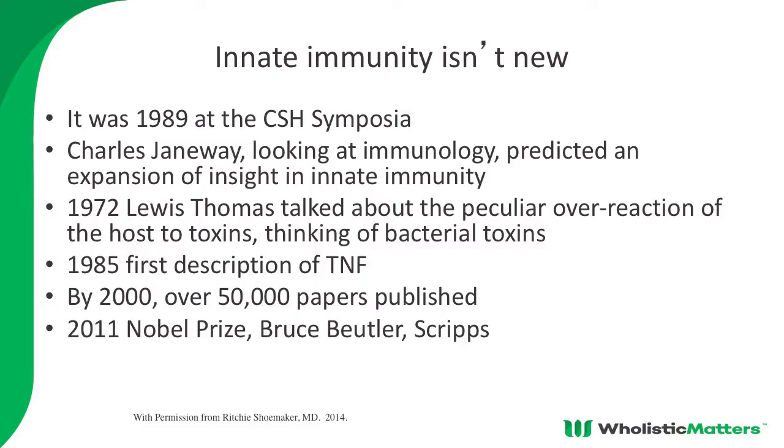So the labels that you typically see don't locate us into the innate immune response, and yet this is a disease entity that squarely comes out of dysfunction from this part of the immune system. By 2000, there were over 50,000 papers published on innate immune activation, and in 2011, the Nobel Prize was awarded to a couple of researchers that focused on the role of the innate immune response in a variety of chronic illnesses.